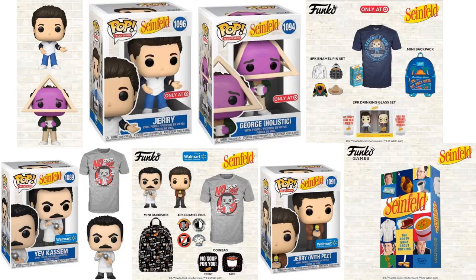And you see here also at Walmart, I love this variant of Jerry, him with the Pez dispenser, the little Tweety Bird. I laughed out loud, literally laughed out loud right away when I saw that one, because that was such a funny episode. So yeah, that's one that I actually did pre-order for myself. I haven't completely decided all of which of these figures I'm going to get. But yeah, I'm really liking what I'm seeing so far.